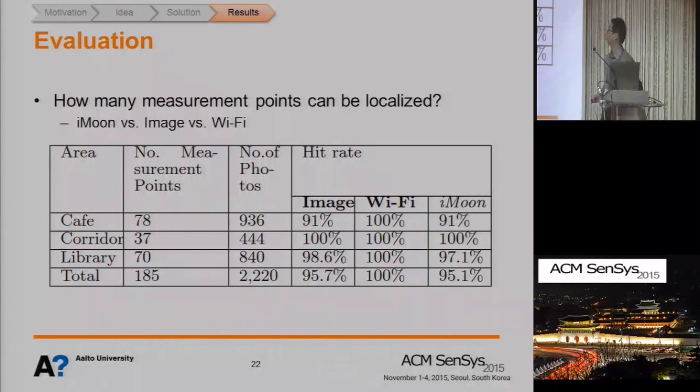From the table, we can find that both the image solution and iMoon can localize around 95% of the measurement points. Of course, Wi-Fi can always localize it, just the distance error is larger. The reason that iMoon cannot locate 5% of the measurement points is because some of the environment is changing, and some of the photos are facing featureless areas, like a blank wall.